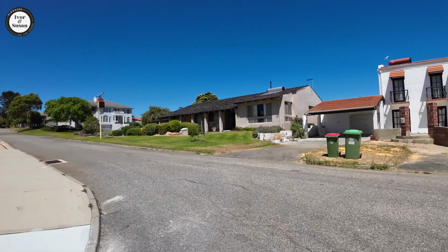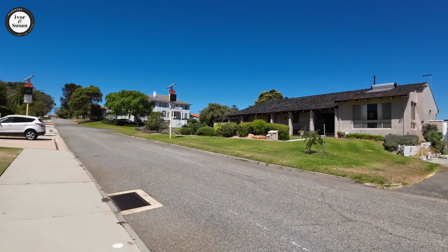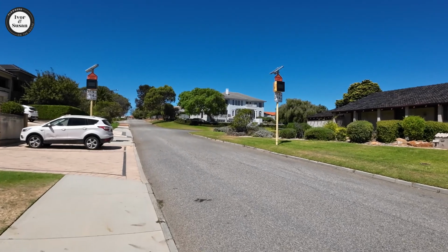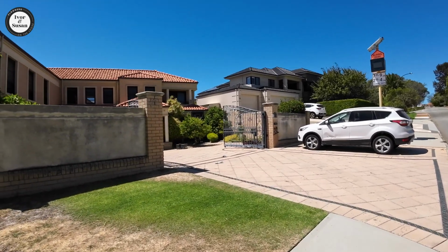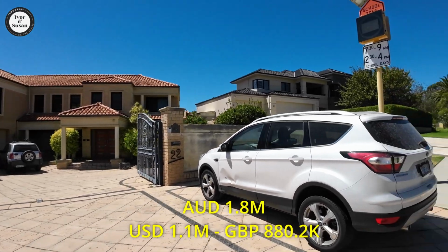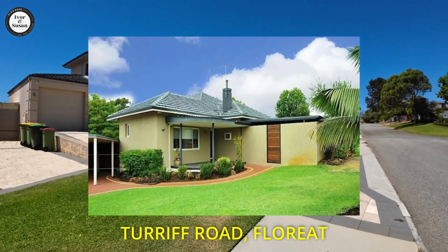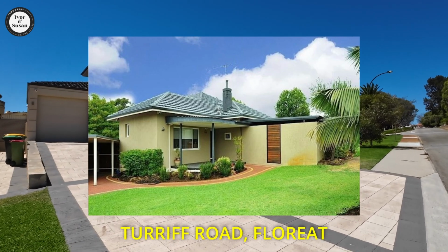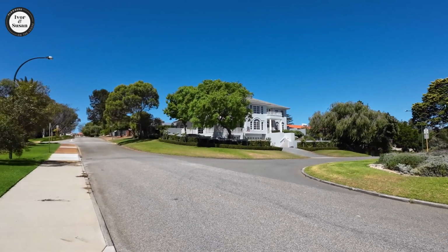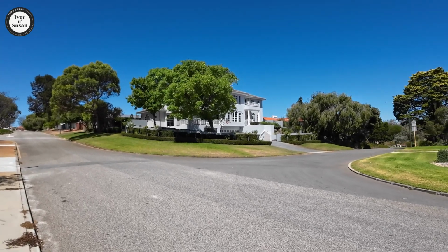The next one's Floreat, known for its tree-lined streets, lush green parks, and strong sense of community. Trying to buy a home for less than $1 million in Floreat can seem like mission impossible. The median house price in the lush western suburb hovers at 1.8 million Australian dollars, but a home on Turriff Road sold for $950,000 in July 2024. There's that big house over there, guys, I was talking about. Have a look at that. And the gardens are just as immaculate as the house. Beautiful looking house.